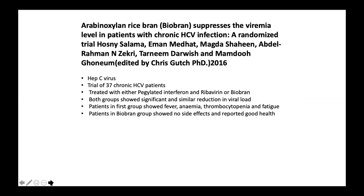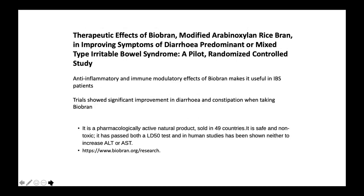There's also another research paper showing how it was very good against hepatitis C virus, in a trial of 37 chronic hepatitis C patients. It worked better than the medication to really help them recover, with very, very few side effects. So they reported really good health taking the BioBran. In my personal experience giving my clients BioBran, they definitely feel better once they're on it. And when they stop taking it, they can feel worse, especially when they've had chronic illness. So you can definitely feel it working.